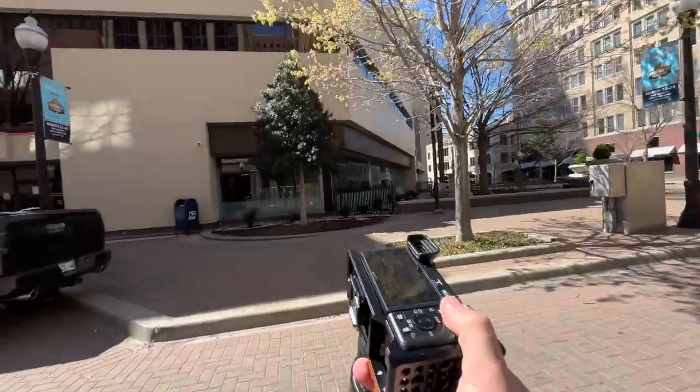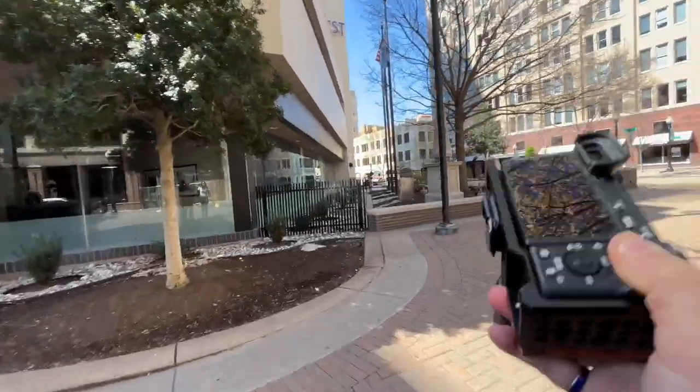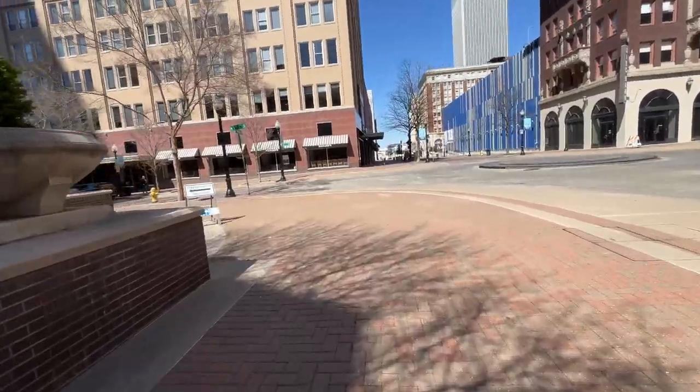Now, at this building, there is a set of stairs that you can sit at, and it's facing an alleyway, and it's a good looking alleyway. So we'll go and we'll take a look at that. Oh, this guy's taking a picture of his car.